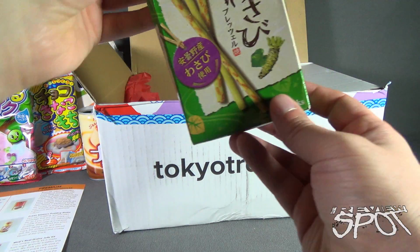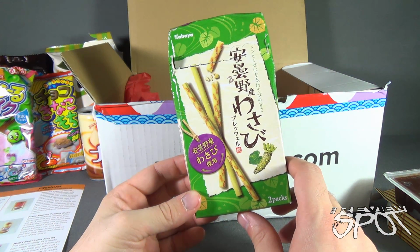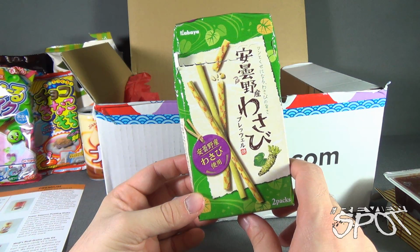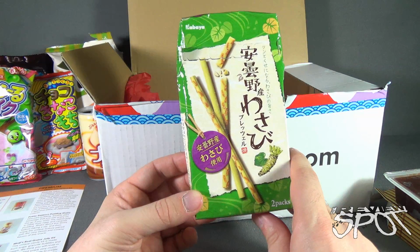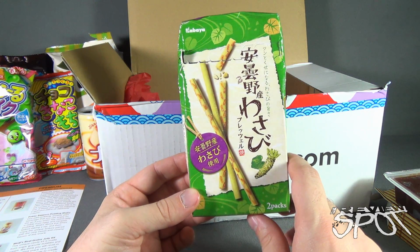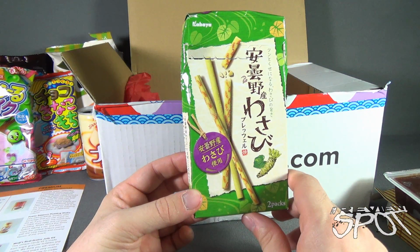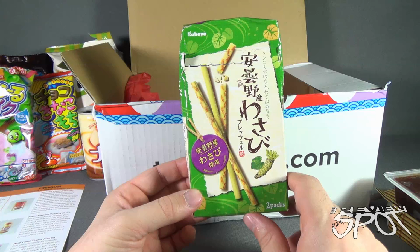Sadly, we are getting to the hotter aspects of it, and this is something that Spot probably should have eaten first, and then rewarded myself with the sweeter snacks. Wasabi for myself depends on what it is. Some wasabi is good. I like adding wasabi sometimes to my soy sauce when I'm at sushi places, but a lot of times I just go with the regular soy sauce.